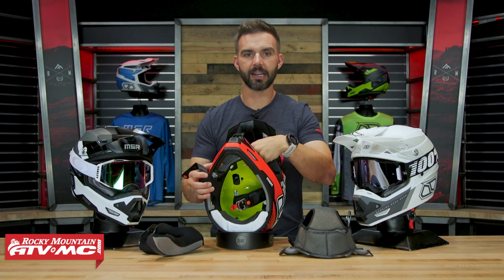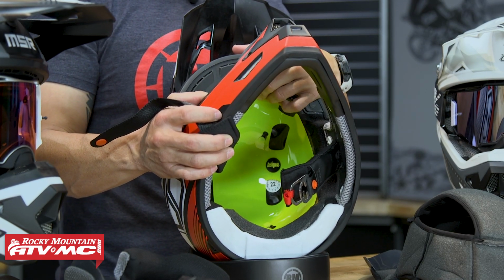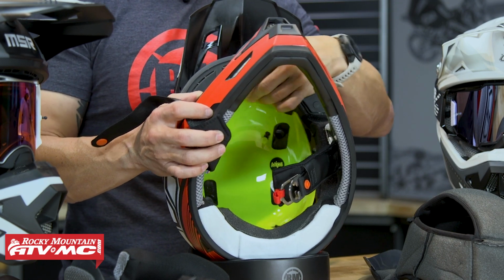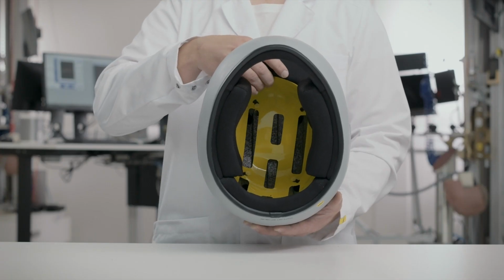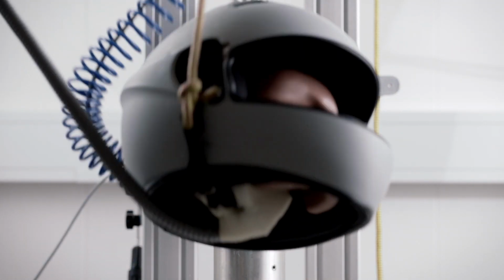But you've also got the MIPS liner system. And this MIPS stands for Multi-directional Impact Protection System. And essentially what it is, is this liner right here. What it does is create a slip zone between the rider's head and the helmet. And this has been a premium safety feature in a lot of helmets for years now, and the idea behind it is to help mitigate and reduce rotational forces.